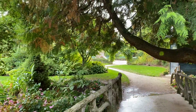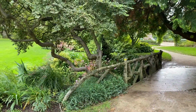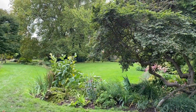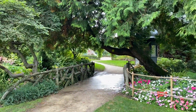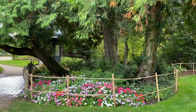Let me just back up a step and give you the overall feeling when you enter. So the Château de Vincennes is just steps away, but very few people even make it to the Château de Vincennes, but then even fewer make it here. All right, let's move on.